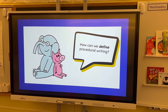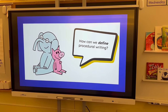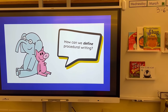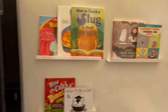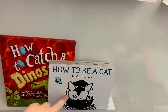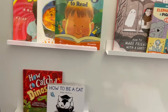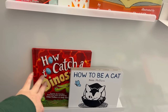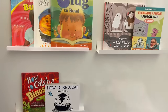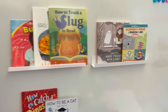And then we've been talking about procedural writing, and we have not yet come up with a definition. We've talked about what are the parts we see in it. So I have a bunch of how-to books over here. We've read all of them so far, except How to Be a Cat by Nikki McClure. And we've noticed that many of them are different. Like the How to Catch a Dinosaur one we talked about was purely fiction. We read it. It didn't give us a materials list. It differed a lot from these other ones that we've read so far.